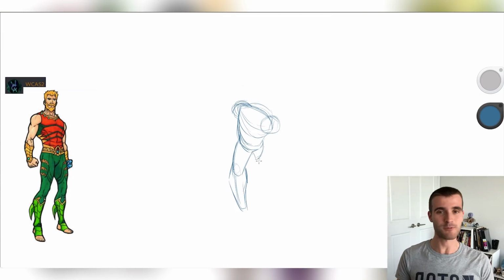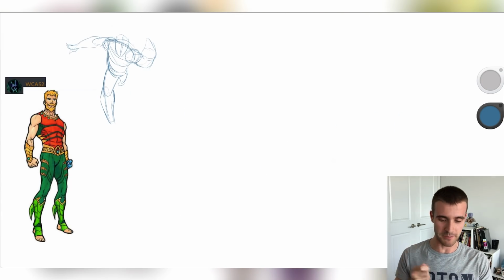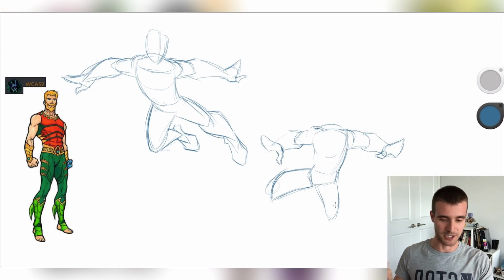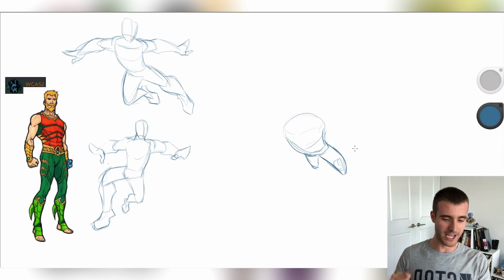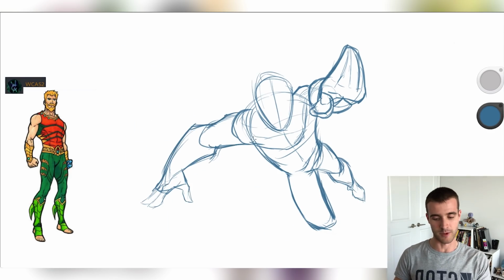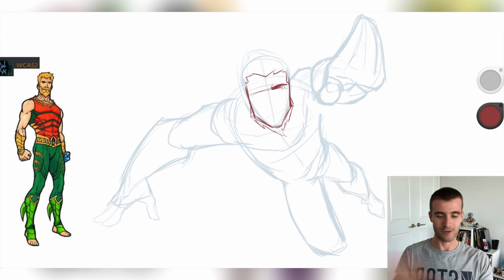Alright, and our last one for this episode comes to us from WCA52 on the Discord, and it is obviously an Aquaman redesign, and here's the description. Brought back with the mystical water hand, took away the sleeves and widened his collar to allow for easier underwater mobility. Good idea, great execution.